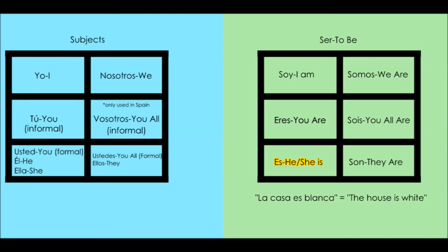If you want to say you in a formal setting, or are talking about a person, place, or thing, use es. Earlier, we were talking about a White House, and we called it La Casa Blanca. If I wanted to say the house is white, I would say La Casa es Blanca.